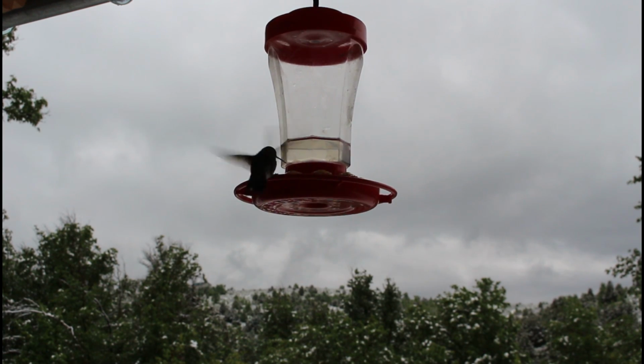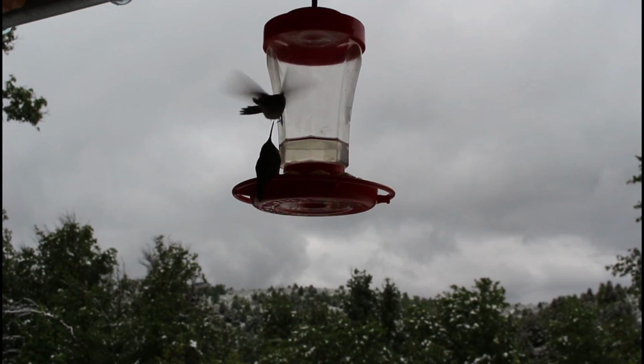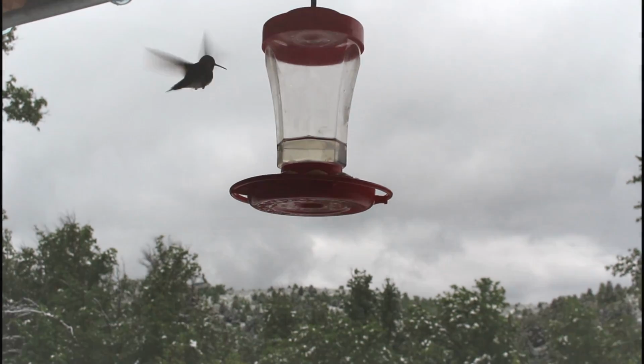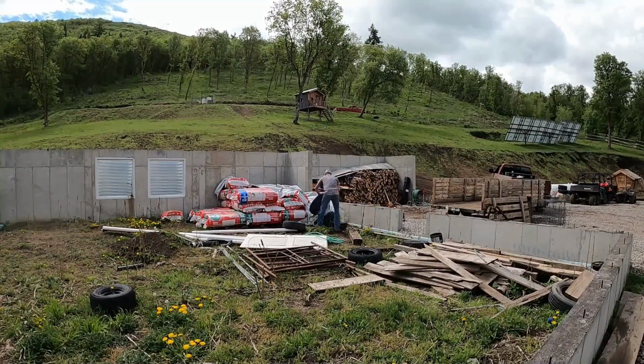Either these guys are family, or they're fighting over their version of toilet paper. As fun as the hummingbirds are to watch, I wish I could let them know that there's more than enough for everybody.